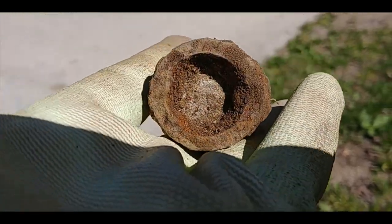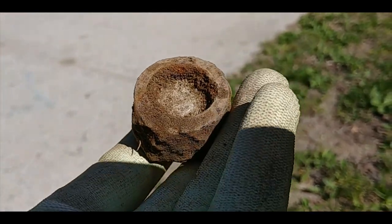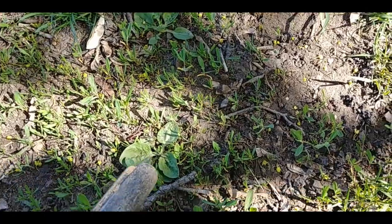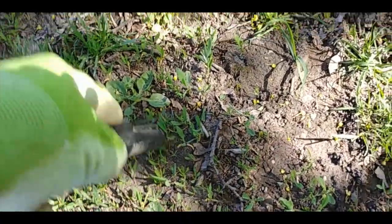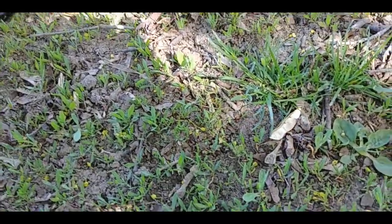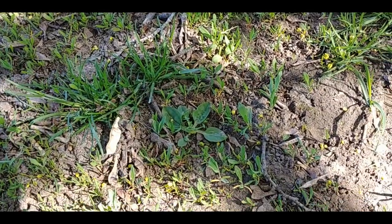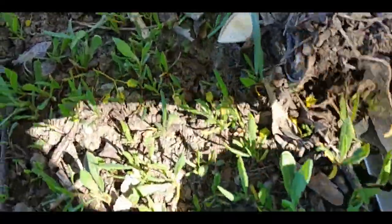This rang up like a modern coin. It isn't. I don't know what it is. This looks like another penny signal, so let's try digging it live and see if I'm right. Huh. Didn't have the right spot. Pinpointer likes it. That's why I buy this little plantain. I'm digging with my offhand here, folks, so pardon the clumsiness.